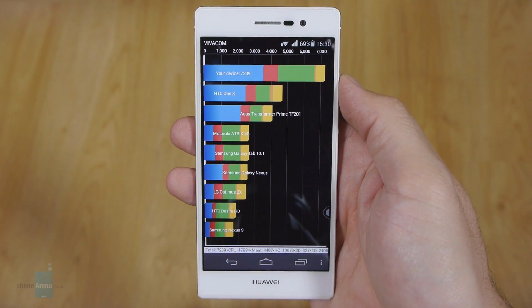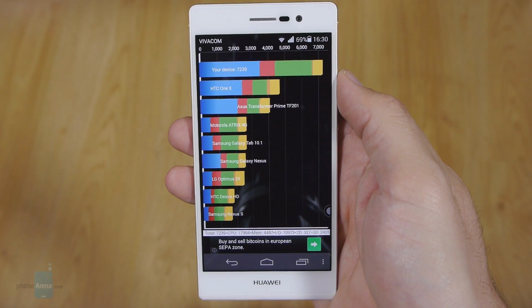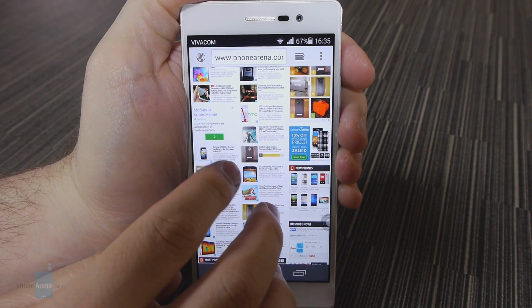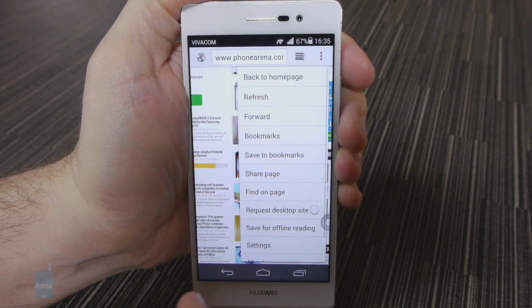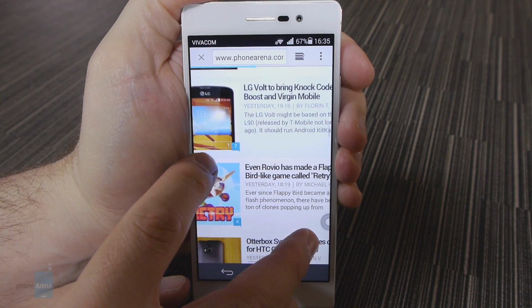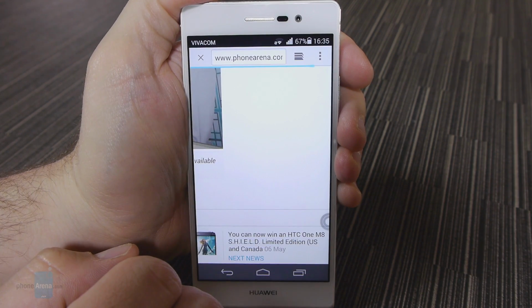There are 16GB of internal storage, of which 12 are user available, and there's a microSD card tray on the right side for expansion when needed. The default Ascend P7 browser is pretty barren as an interface, and page rendering as well as scrolling, zooming or panning around feel quite sluggish. The situation gets better in terms of scrolling and panning if you use Chrome, but zooming still lags a bit too much for the phone's category.